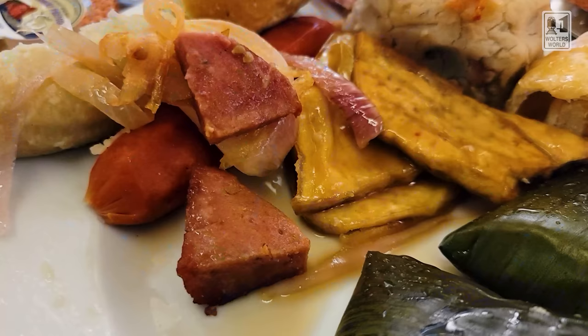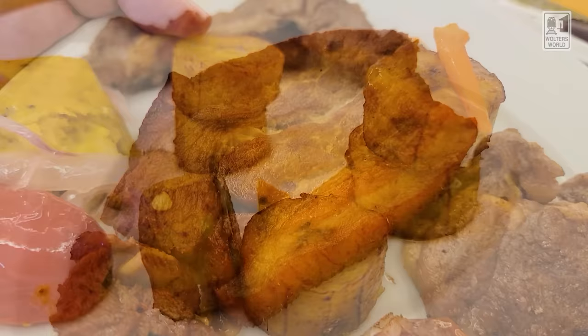Because maybe I want to have tres golpes. Maybe I want to have some of the stews that are here. Maybe I just want to enjoy the plantains that are fried up and so tasty. Maybe it's just tostones. Give me some tostones. These kind of things are a little bit harder to find when you are at the resorts.